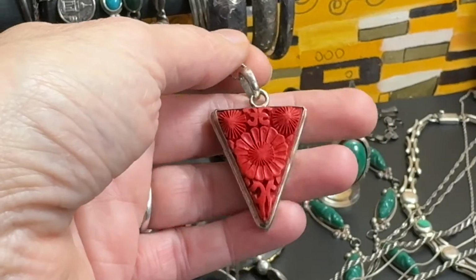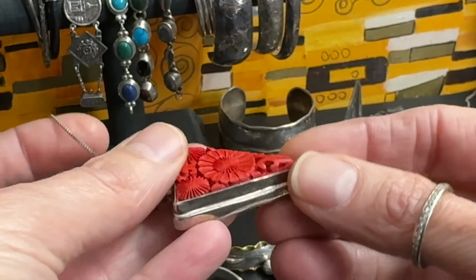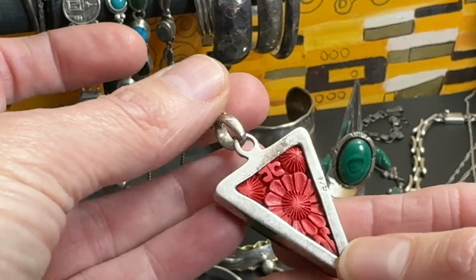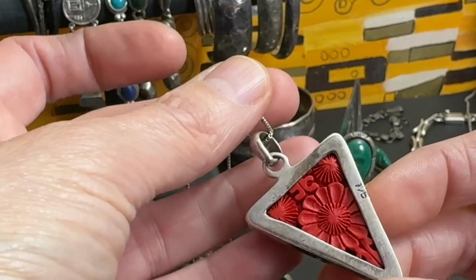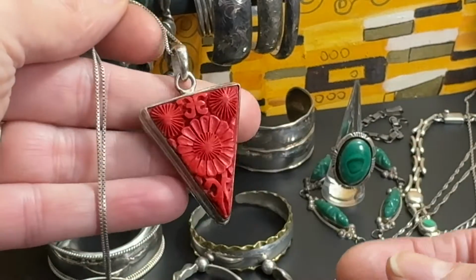I love this pendant. Cinnabar. I'm not sure. I have to look into it more to make sure it is genuine cinnabar. It might not be. I did not see maker marks, but I haven't really inspected. I do not believe that this is Sagen, though. Sagen does make very similar things, but I believe this is just a really cool piece.